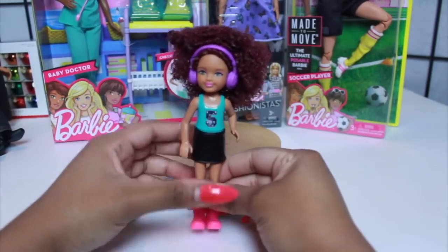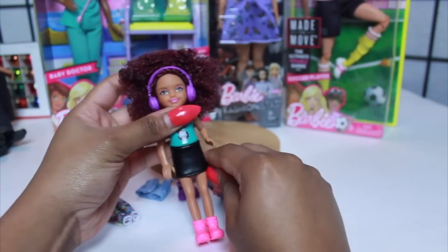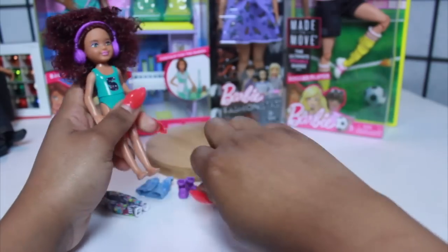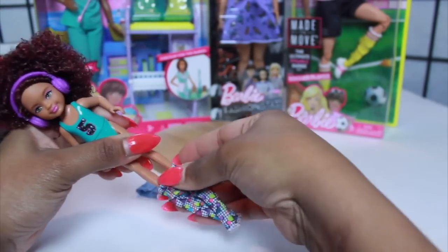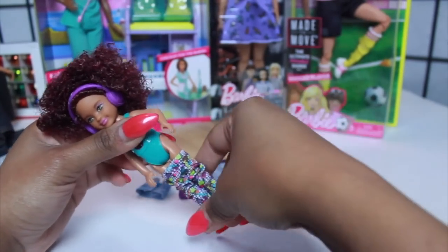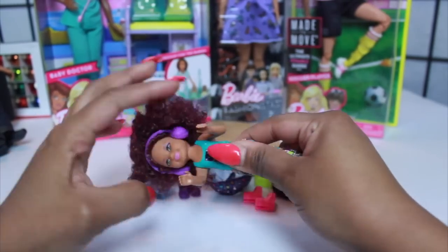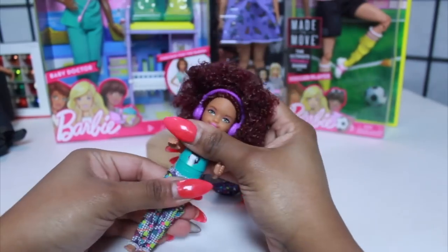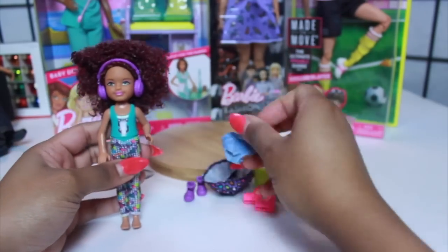So this is cute because she can change her little outfits, you know, and then she also has an extra pair of shoes, which are good because I can use them with some of my other little Chelsea dolls. So that's nice. And then I'm also going to try to take some of these little clothes right here, and I'm not going to take them apart, but I'm really going to inspect them, because I need to sew some other ones, because I really want to have my little toddler Barbies looking good too.